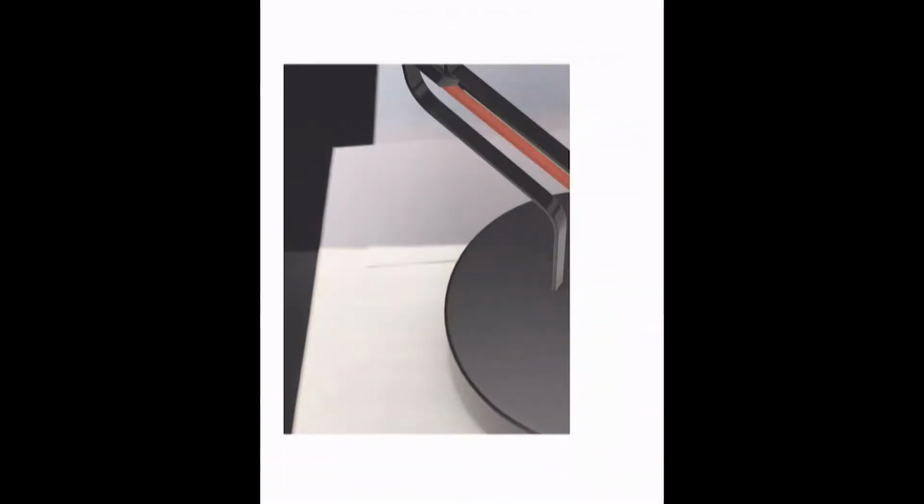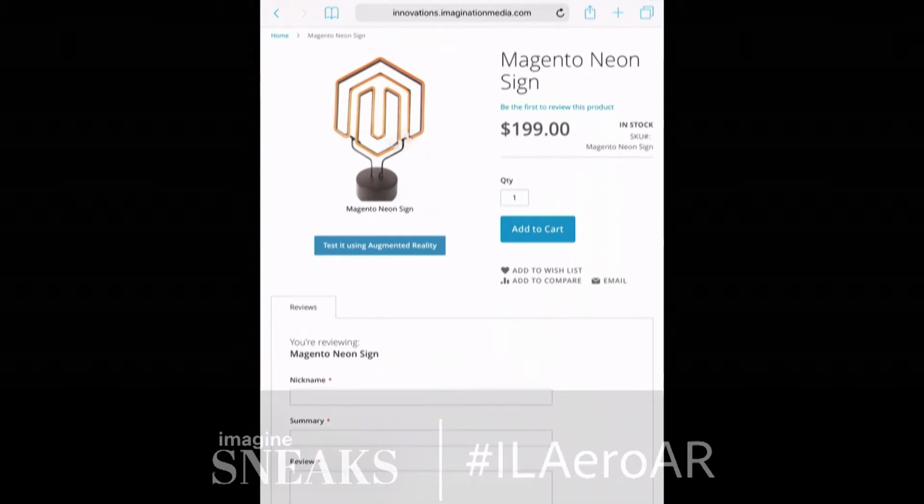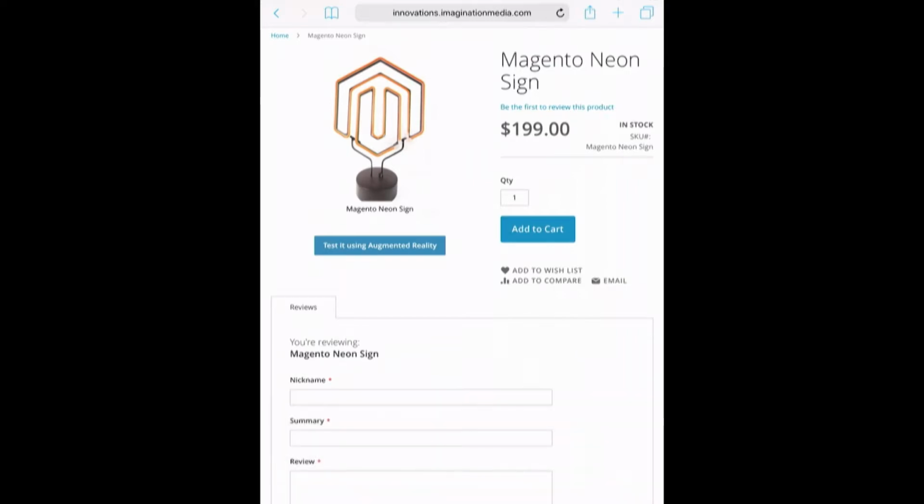Using this feature, the customer can have a better idea of what the real product is and take a final decision if he or she is going to buy the product or not. So thank you. That's it.